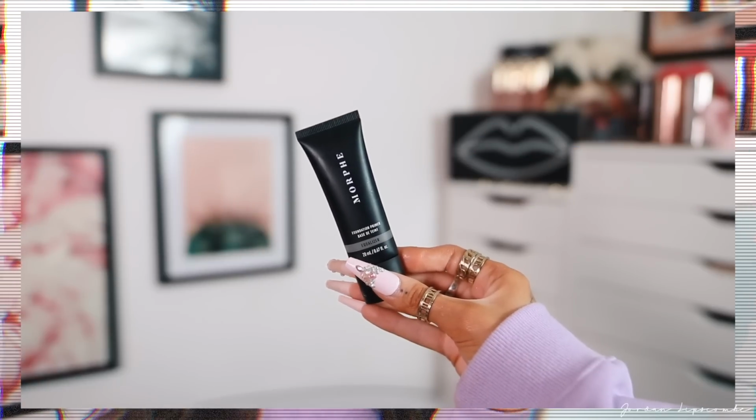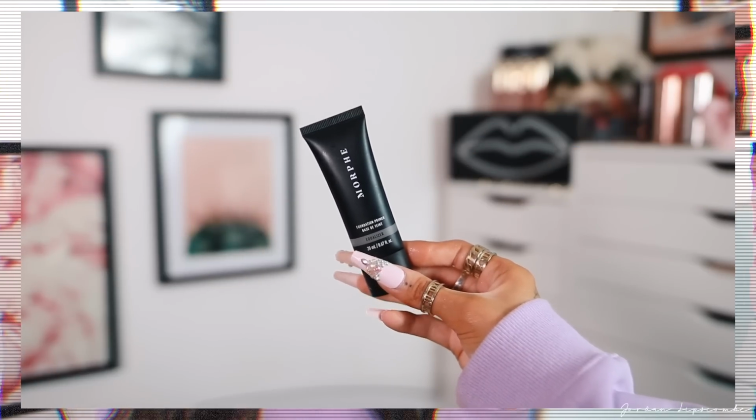This little guy is the Morphe Equaliser Foundation Primer. It says it blurs and softens imperfections, instantly makes skin feel smooth, and it's free of oils and parabens, which your gal could do with free of oils. We've got enough. Oh, that came out a lot quicker than I thought. Oh, is it like silicone-y? It's an interesting texture, you know.